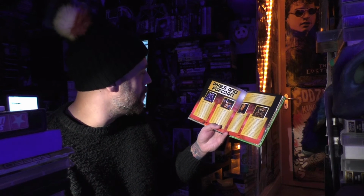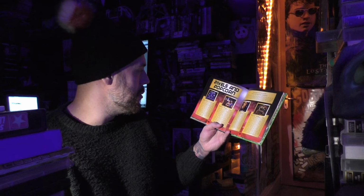Right, so we've got pixels and popcorn. Super Mario Brothers and Double Dragon, I've just recently said in this review, they've got a lot in common. They feel like they're from the same universe in some weird way. Super Mario Brothers, I think it aged quite well. I think it was ahead of its time. Everyone was expecting Super Mario, and what they got was a little different from what everyone was expecting.